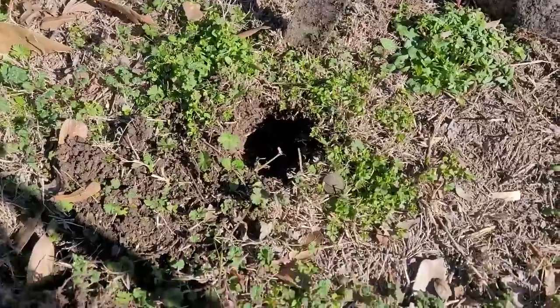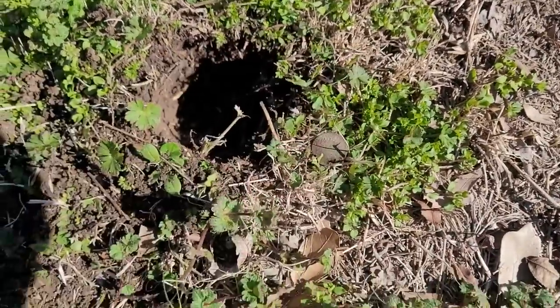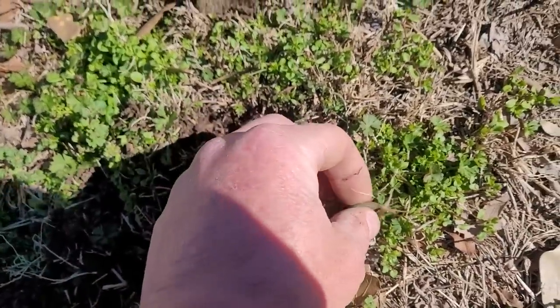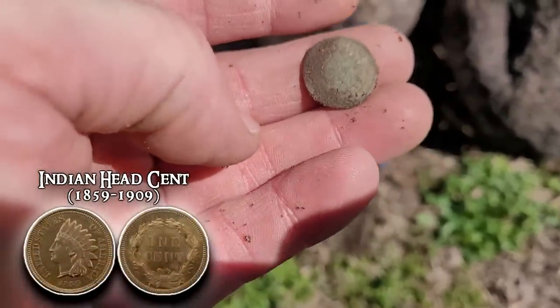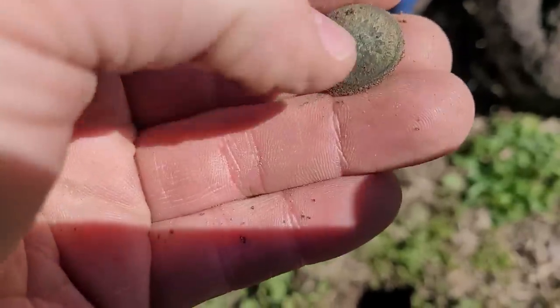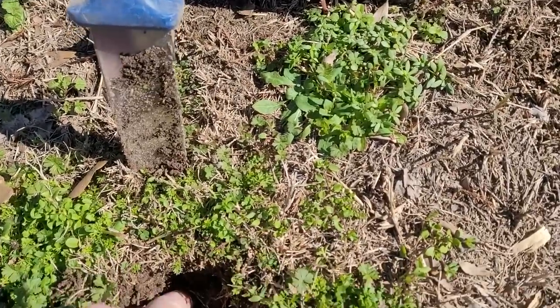And just dug a Zeke penny, thought it was going to be an Indian head, and got over here and got something that's just an inch under the ground. So I didn't live dig it because it's just so shallow. I just thought, hey, I'm going to dig every single one. But check out what it is. There it is. Check it. That's how deep it was right there. Check that out. That's going to be an Indian head. Two Indian heads already out of this yard.